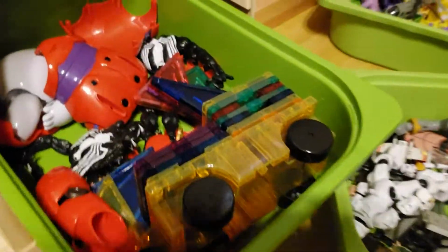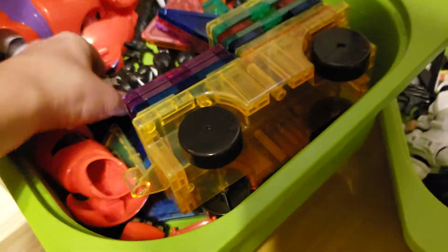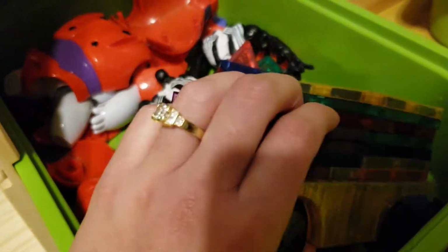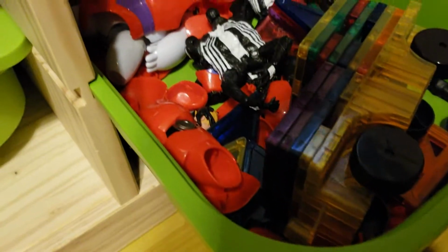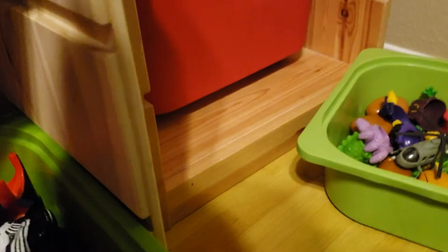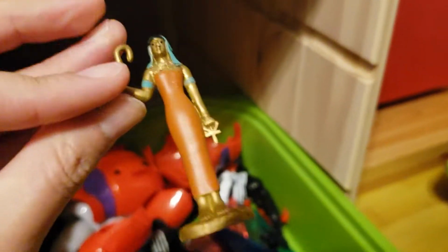And I don't know what to do about this one. He never plays with his Baymax. He never plays with this Venom guy. So these things sometimes get played with. So I'm not sure whether I should just put them away. There's some ammo here. There's a couple toys in here. This is from his Ancient Egypt figurines. Goes in this box, so... Oh, there's a few other things.